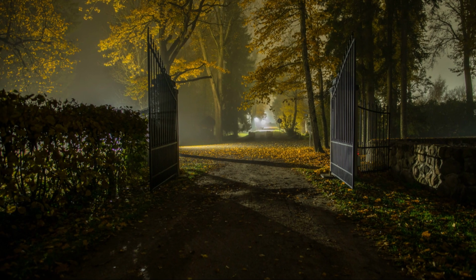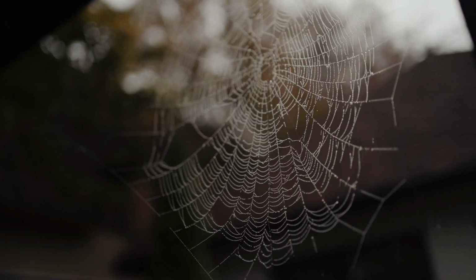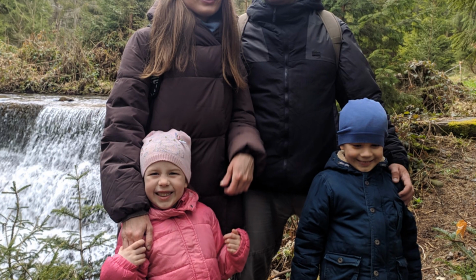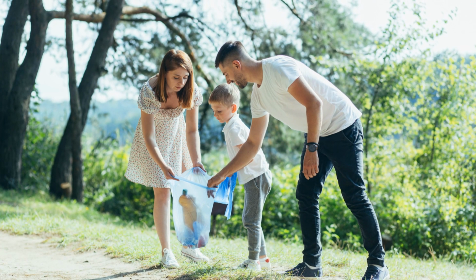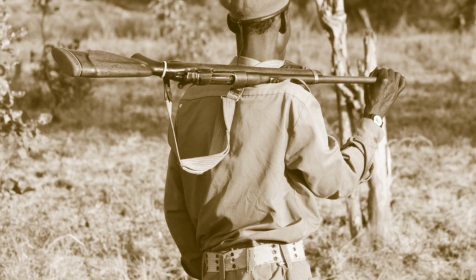Panic set in as darkness began to fall. The sun was setting, casting long shadows through the trees. The family knew they had to find her before nightfall, as the forest would become even more difficult to navigate in the dark. The family rushed to alert park rangers. They explained the situation, their voices filled with urgency and fear.